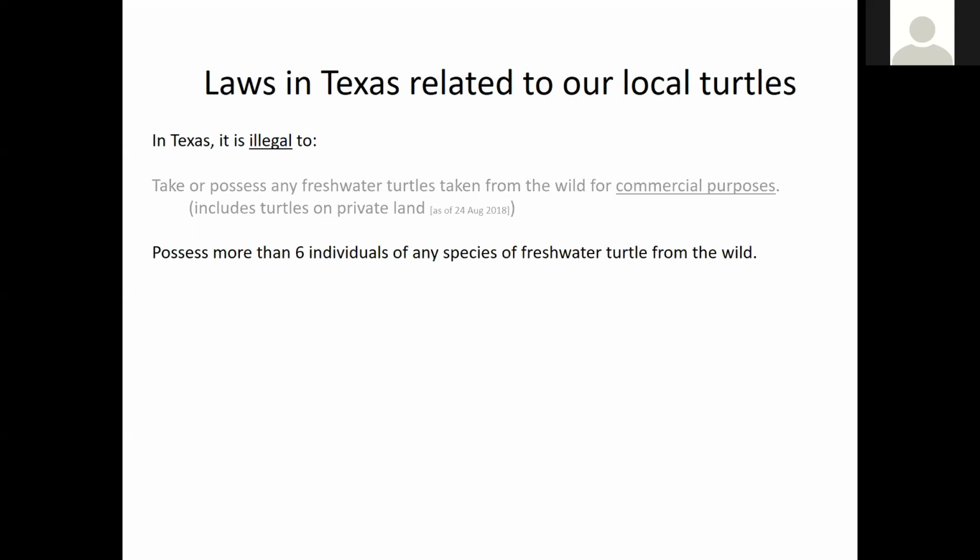It's also illegal to possess more than 6 individuals of any species of freshwater turtle from the wild. It's interesting they say freshwater turtle. I don't know if turtles aren't included in that or not. And it's illegal to take an alligator snapping turtle, period. That's a protected threatened species.